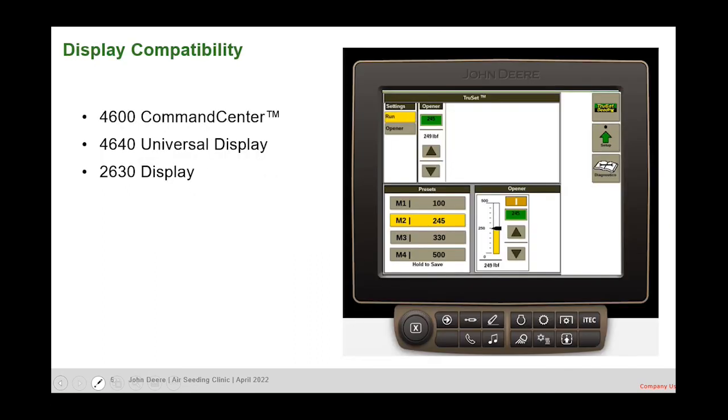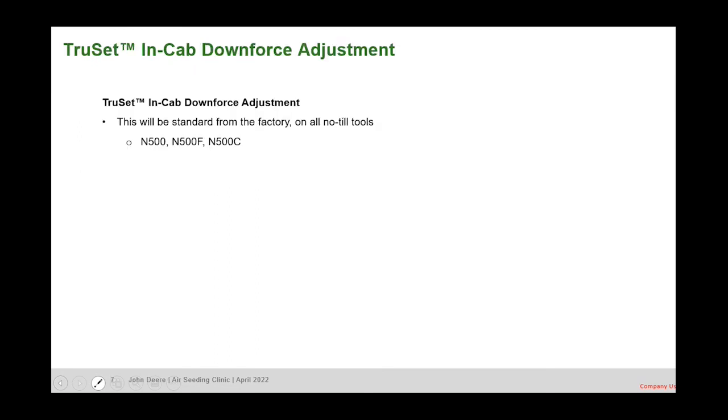In order to use TruSet downforce control, it requires a Generation 4 4600 command center display, or the Universal 4640, or a Gen 3 2630 display. And the software is compatible with extended display setups in each case. Around this time last year, TruSet was only available on the N500Cs. However, it's since been added to the N500Fs and the N500s, formerly known as the 1895s and 1890s, respectively.